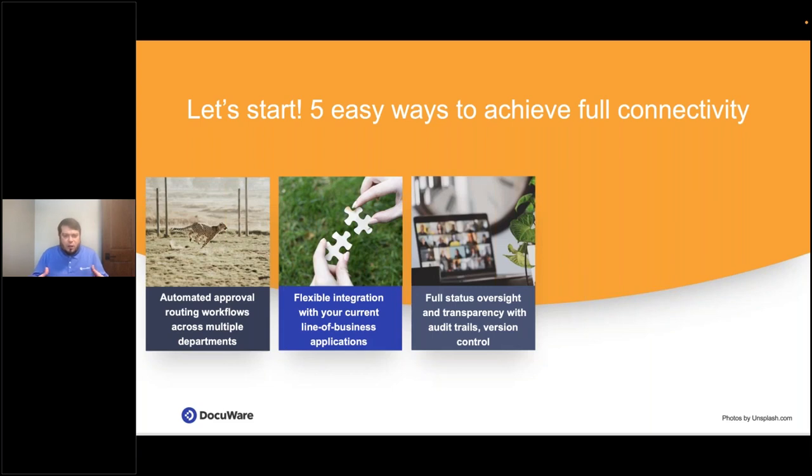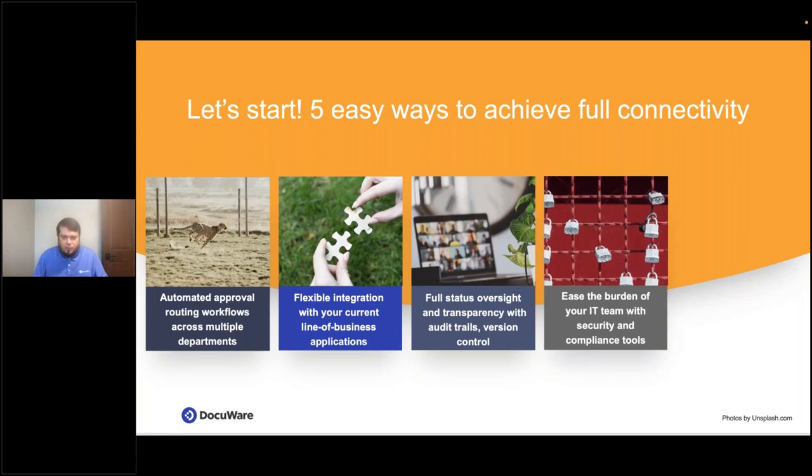We'll also give you some ideas on transparency and visibility into those workflow processes. It's nice that we can automate some steps, but there's always a need to keep an eye on what's going on. And from a compliance or regulatory standpoint, take a small peek at audit trails and audit logs to track anything and everything that would ever happen to a document in your environment.